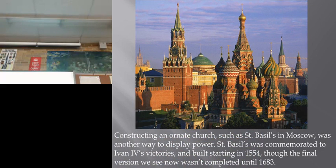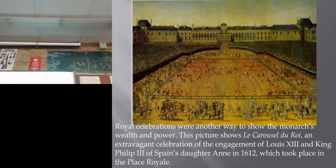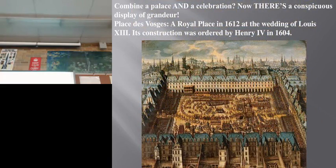The church is another way. This is St. Basil's in Moscow, probably the most famous image of Moscow. All those bright colors. Royal celebrations are another way showing how many people love them and how powerful they are. The royal celebrations a lot of times have military displays also to show their power. Now, if you can combine a palace and a celebration, well, there's some good stuff.